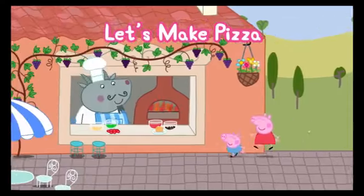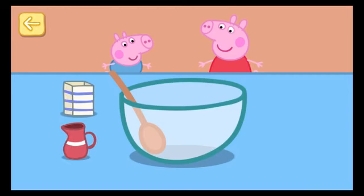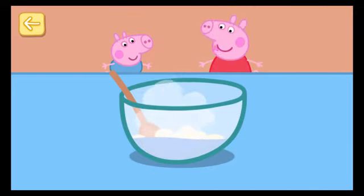Let's make pizza. Help Peppa and George make a pizza for the family. Touch the ingredients to add them to the bowl. Water, flour. Move the spoon to mix the ingredients.